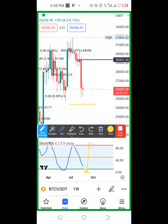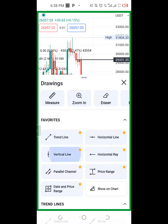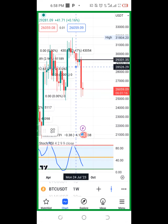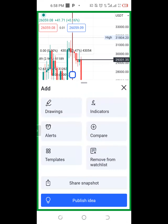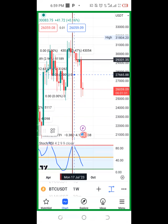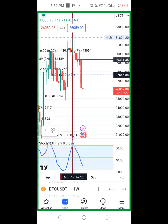If you analyze the price, it came from here to here. If I do the analysis from my chart here, from here you can see Bitcoin came down from 30,000 to the current level that we have now. This current level that we are. Not the price range. This current level that we are, where is it?